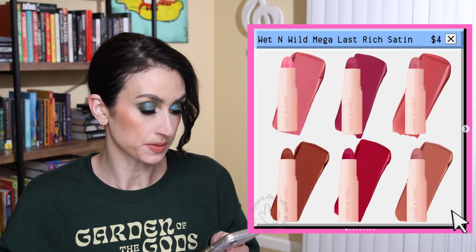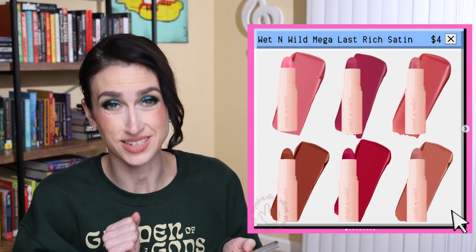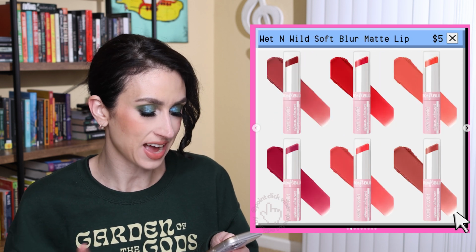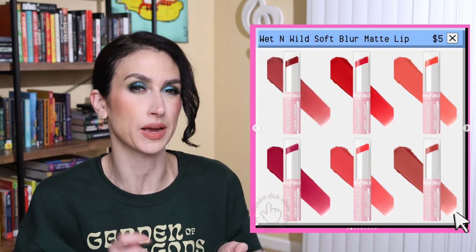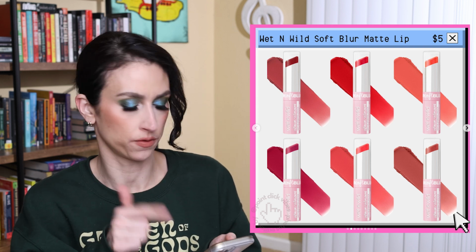We have the Mega Last Rich Satin Lipsticks. I love Wet n Wild lipsticks. I think they're phenomenal. Honestly, so phenomenal. $4 each. All of the colors shown look stunningly beautiful. I may pick one up. Next, the Wet n Wild Soft Blur Matte Lip for $5. I'm not sure how I feel about this. When I see this type of packaging, I almost expect it to be one of those shiny lipsticks or a lip balm. I might go for the satin one over the matte one.